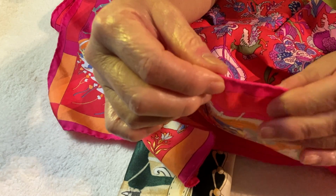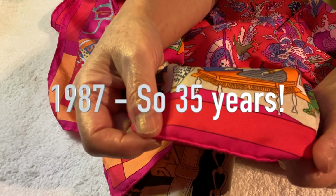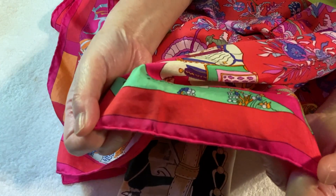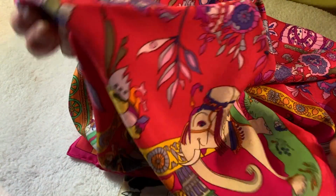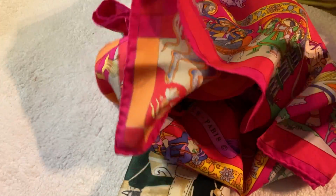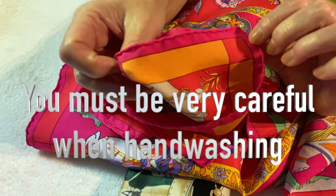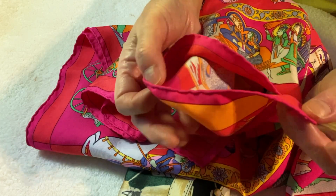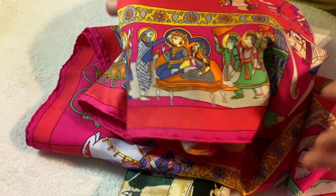Even this particular scarf I had since the 1980s. I've had this scarf for 30 some years, and it's still in really excellent condition. I take good care of it. I do wear it, and I actually did hand wash it myself after much research. Although it says that you should dry clean it, I did hand wash it myself. I'm a do-it-yourself kind of person, so after I researched, I did it properly, and it came out fine. You just have to be super careful.